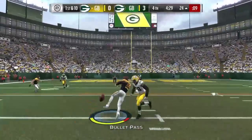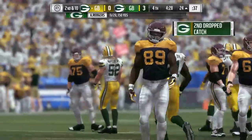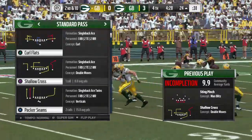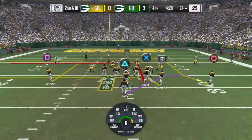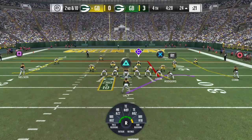First and 10, here's Rodgers. And he slings one that's incomplete. I know tight ends love this route because a lot of times they'll fake a block first and get a little bit of space and then come across the middle, because in their mind, they're thinking catch the ball and then drop the hammer on the little guys in the secondary. Unable to drop the hammer, he just dropped the pass.